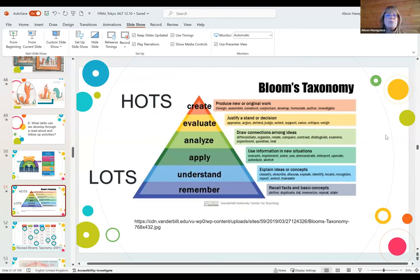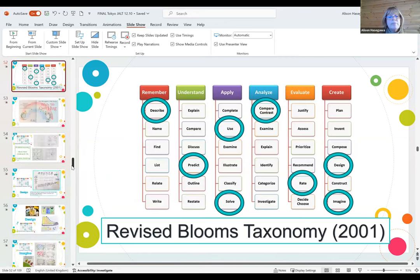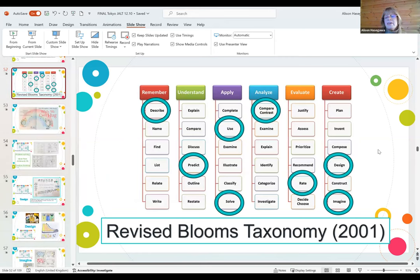So if we look at Bloom's taxonomy, this is the revised taxonomy, and I'm sure you're all very familiar with this. We can start by looking at lower order thinking skills with closed questions, but then as we move up the pyramid to higher order thinking skills, we can start looking at developing these other skills, applying knowledge, analyzing information, evaluating things, and creating new things. How do we do this when we're planning a read aloud? Well, it's useful to look at these sets of verbs connected to Bloom's taxonomy.